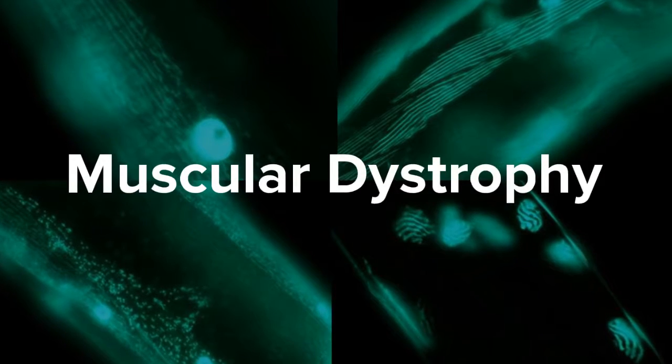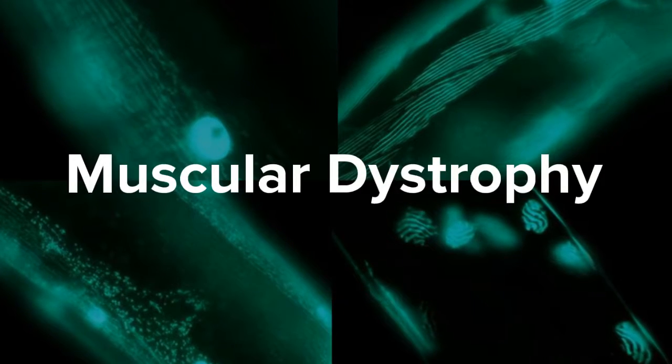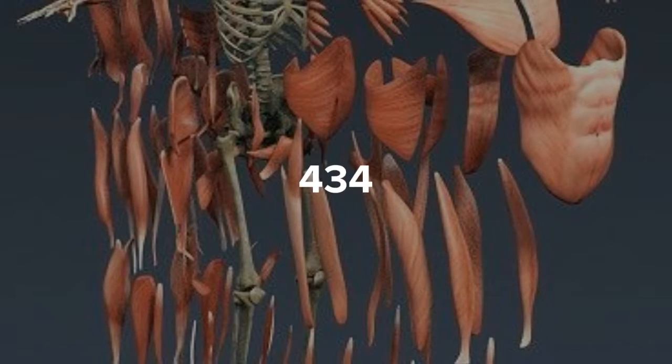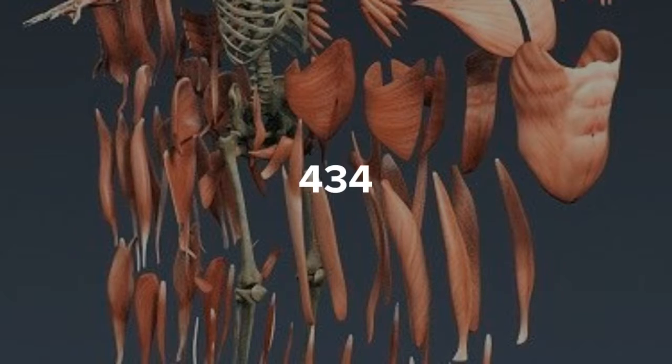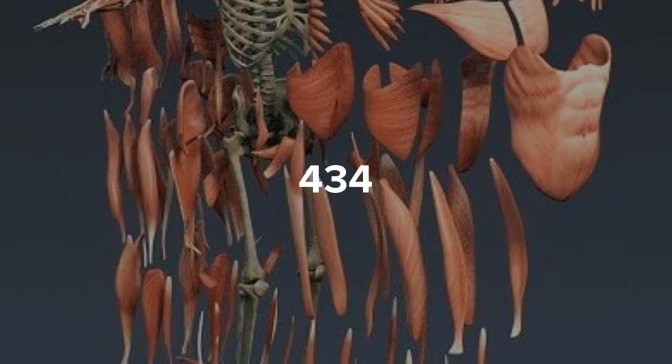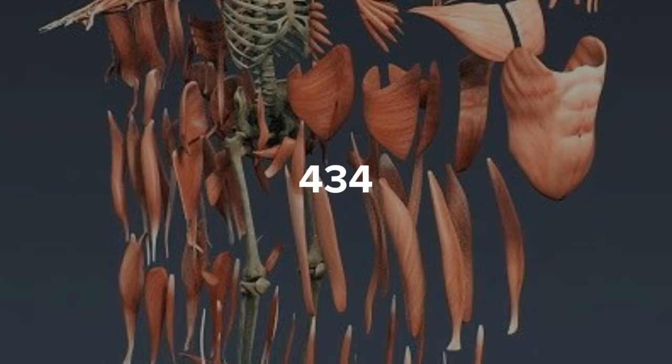Muscular dystrophy. It's the second most common single gene disorder in Western countries. There are 434 different muscles in the human body, which in the adult contribute to over 40% of the total body weight. Muscular dystrophy has a category of 9 different types of muscular disorder.